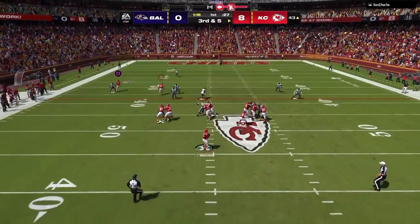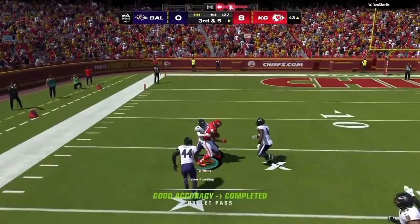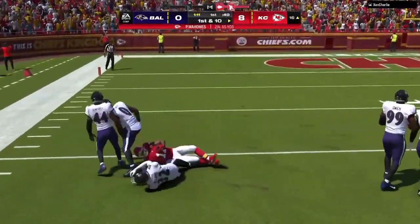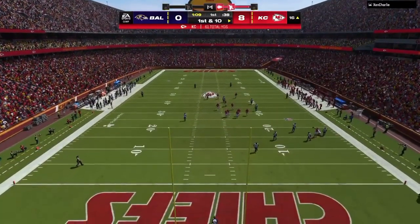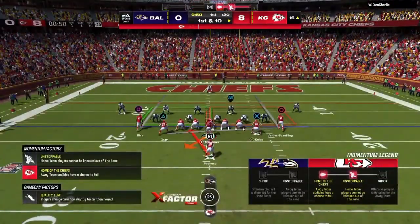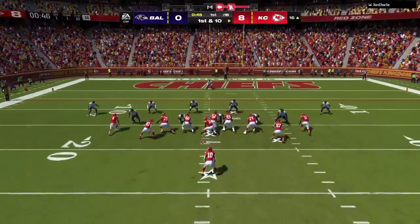From the gun on 3rd down, Mahomes. That's caught inside the 20. And he's brought down after a very nice gain. That'll be marked as a 27-yard pickup. So the ball down to the 16 here for 1st and 10.